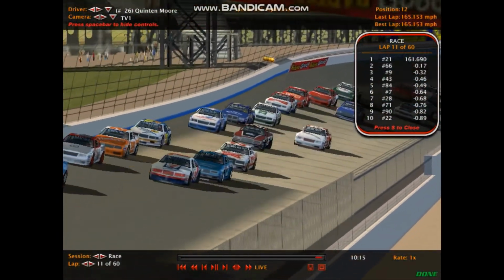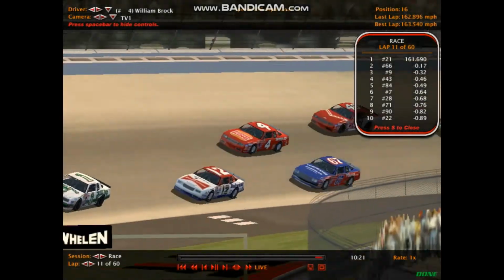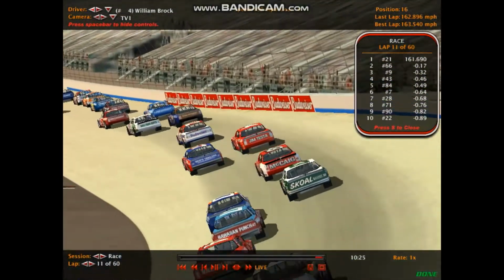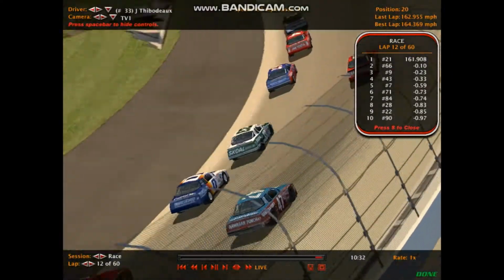12th is Matt McIntyre. 13th is Seth Cole. 14th is Mitchell Collins. 15th is Trent Dunham. 16th right now is Ryan George. Battle for 17th between Chelsea Bowles and William Brock. 19th is Jesse Turner, and 20th is Jacob Thibodeau.